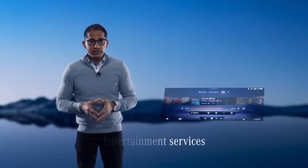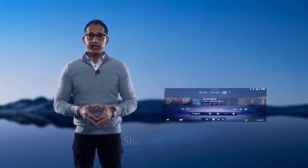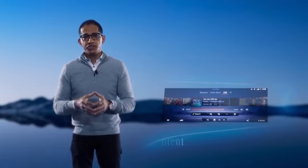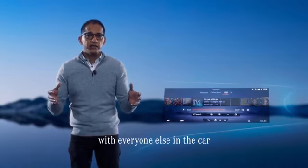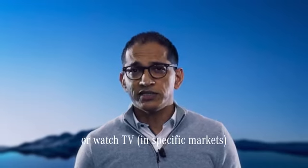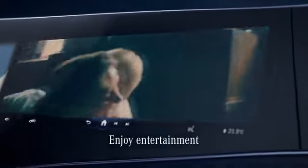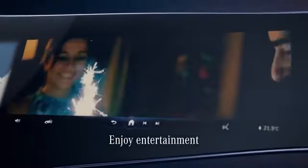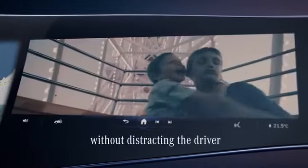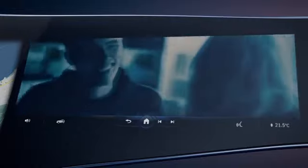There are entertainment services with market-specific features. The front seat passenger can share content with anyone else in the car. In some markets, it's even possible to watch TV. On one side of the car, the passenger can watch videos while traveling by using Bluetooth headphones, while on the other side, an intelligent camera-based locking concept prevents the driver from looking at the passenger display to avoid distraction.